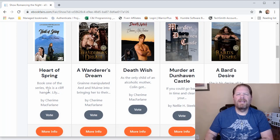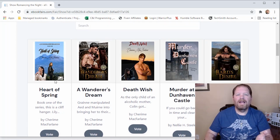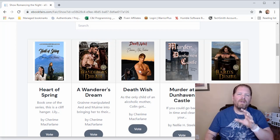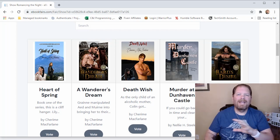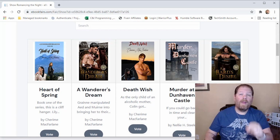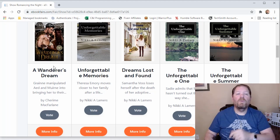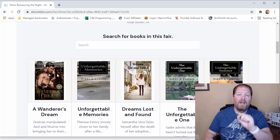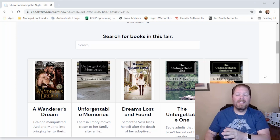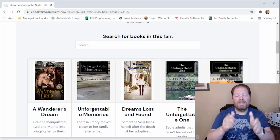Now, you're probably thinking, just like with Amazon, that obviously the top placement is going to be the hotspot. That's what people are going to click on up here. Well, here's one of the amazing things that they've done with the system. This isn't based on any algorithm or anything like that. It's honestly randomly generated. So if I just refresh my page, look right here, Heart of Spring is up here at the top left-hand corner. And if I refresh, now A Wanderer's Dream is up here. So again, it's completely random. That means every book in this fair has an equal opportunity of being on this top row. It doesn't matter how many sales you have or what your BSR is, it's completely irrelevant to how this system works.